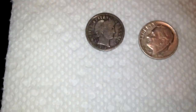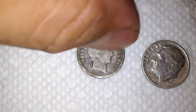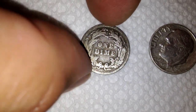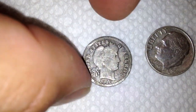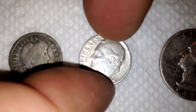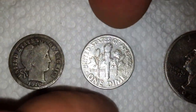And then tonight, I had a posse with me. I dug a barber. I always like digging barbers. Not in the greatest shape, but it's still a barber. 1916, Philadelphia. Right after that, I dug this 1947 Rosie, also Philadelphia.